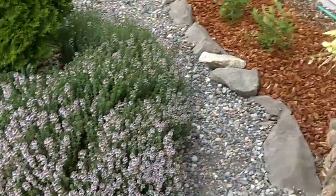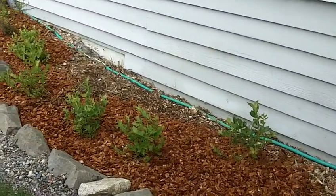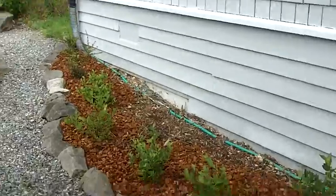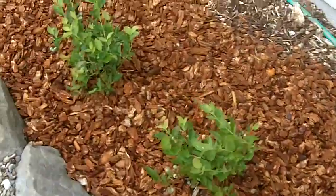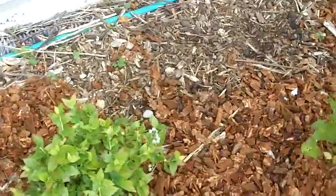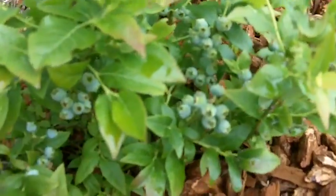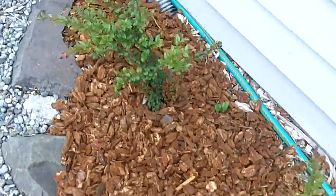That's the thyme. Over here is where I took out the grapevine that was growing up against the house, and here just put in blueberry bushes instead. They're doing pretty well to be brand new. Let's see if I can get in on an example. Doing pretty good on the berries so far. These last two bushes are native huckleberry bushes.